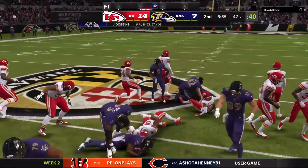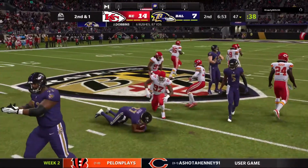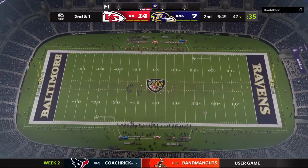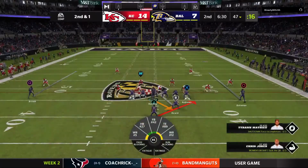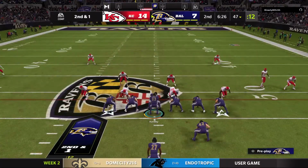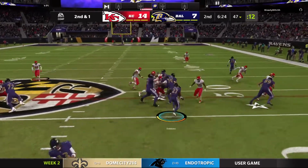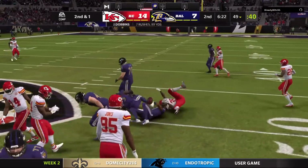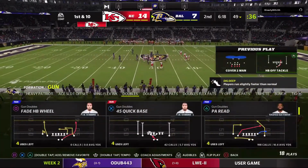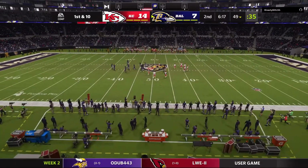The lane opens up that time as he'll be brought down just short of a first after a gain of about 9. So much of the game today, we're looking for hybrid players, guys who can do a combination of jobs. And anyone who plays a strong safety position, now more than ever, is a hybrid-type player. Half defensive back that covers passes and half linebacker that makes tackles. We just saw the linebacker make that play.